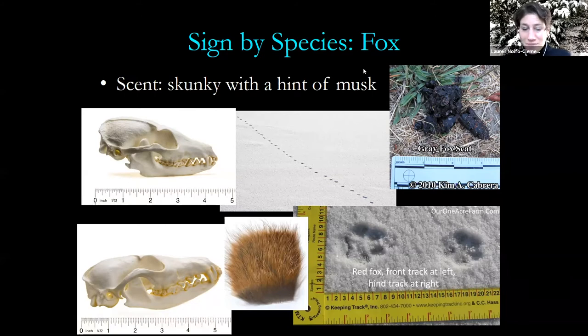Okay, so foxes. Foxes are another dog-like animal that you may encounter on the islands. They're a little different because they tend to be more omnivorous than coyotes. So when you find their scat, there may be some fur in it because they will eat things like rodents, squirrels, the occasional rabbit, but oftentimes they'll be eating things like berries and plant matter. So when you find their scat, it'll be shaped similar to a dog scat, but you can see little seeds in it.